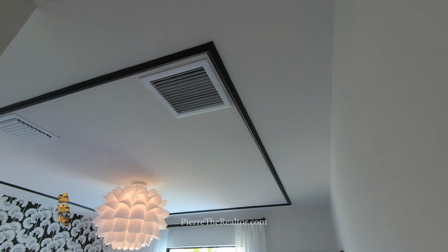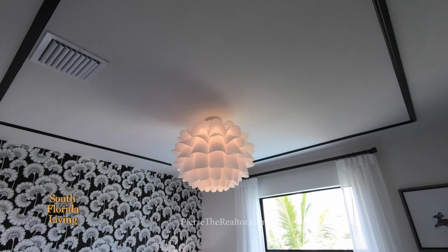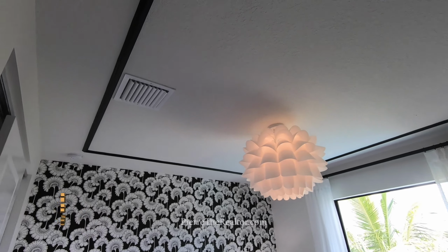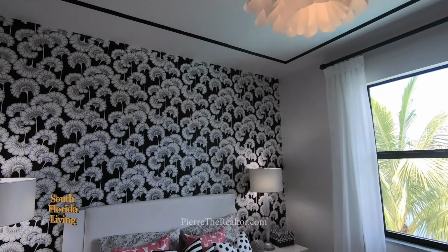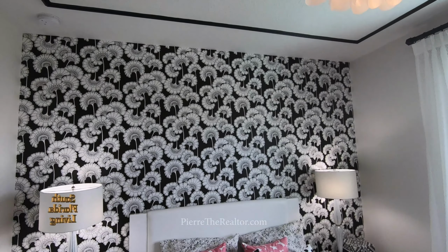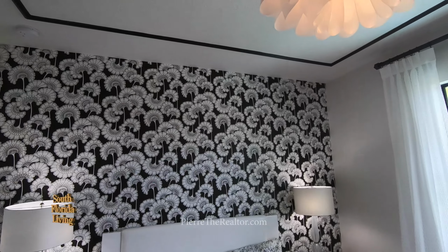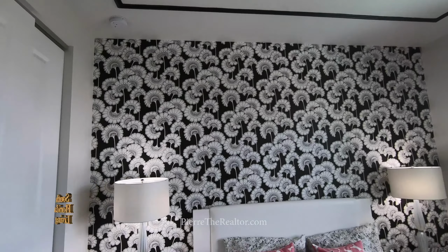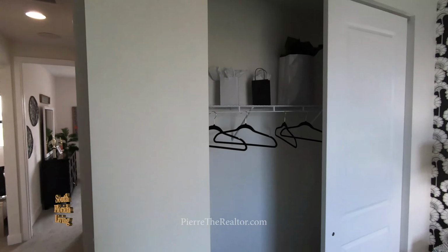Okay, look. They try to give it a little tray ceiling vibes, but it's really some trimming. They put it up there and they framed it out, and it looks good. I'm not gonna lie to you, it looks good. I like the choice of wallpaper on the back. Write down in the comments if you like this. I like that. That looks good. Okay, although it's black and white, it looks nice. Okay, decent closet right there.